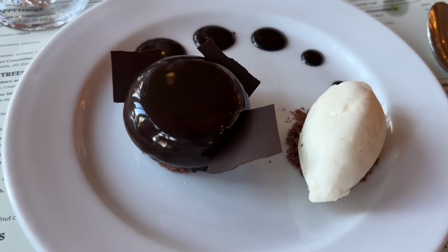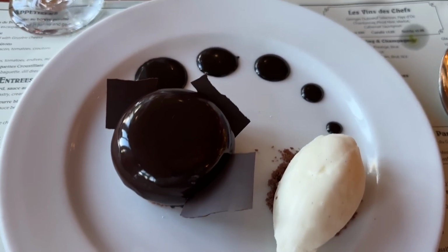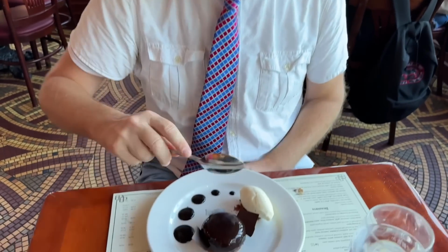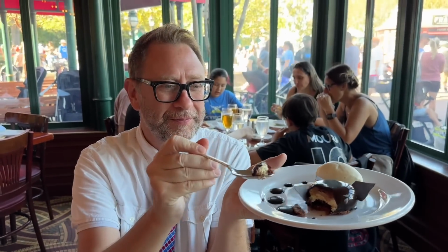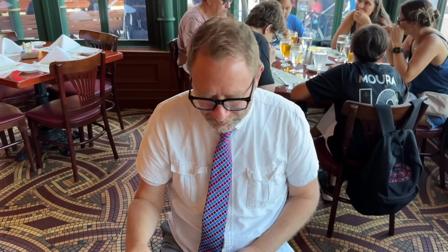Okay guys, we just got our dessert. Our dessert is a 3-layer chocolate mousse cake with vanilla bean ice cream. We're going in. This is like a chocolate lover's paradise. That's what our server told us. If you like chocolate, this is the one to get. And it is chocolate. That's really good. I can't stop it. Can't stop, won't stop.